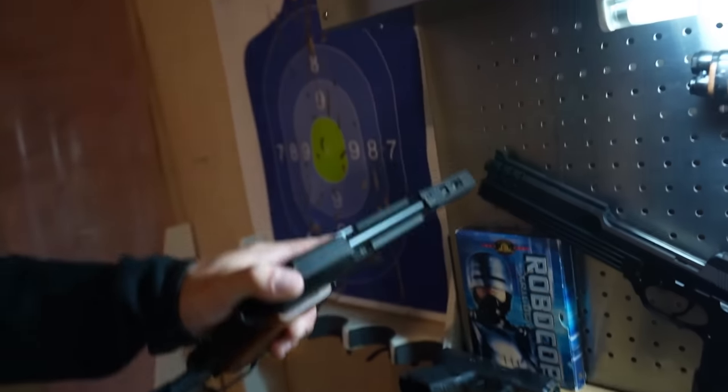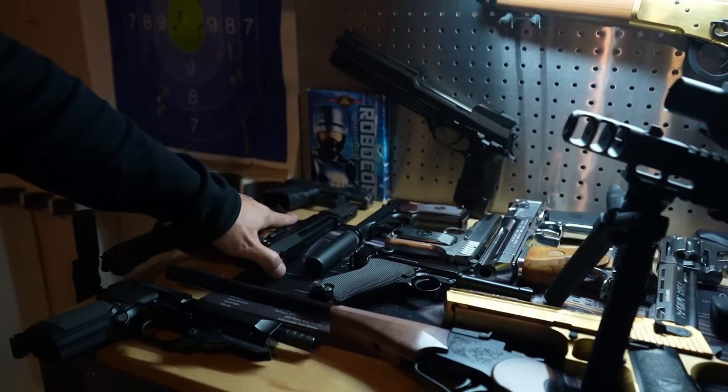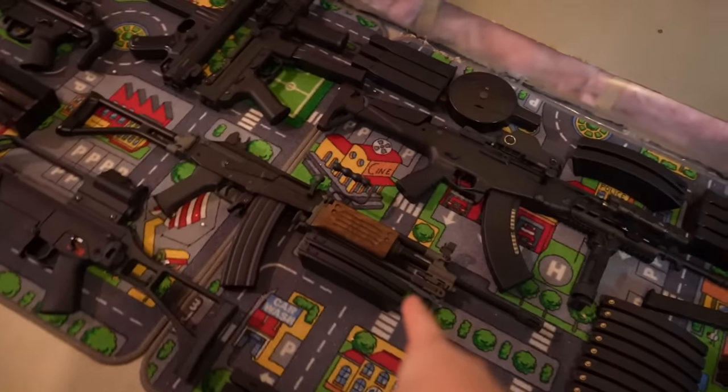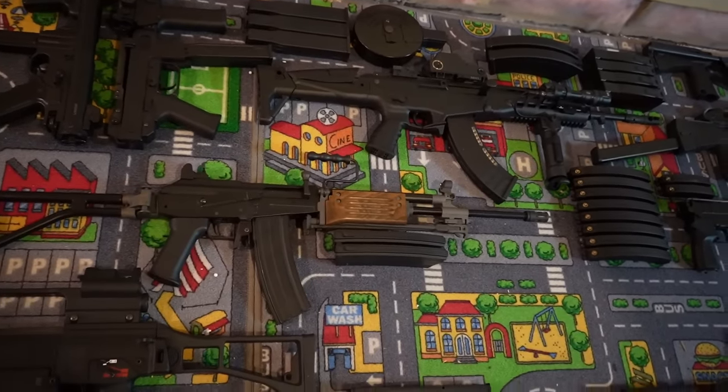I think these are KWAs, but KSC has one, and you can get an Auto 9 kit that's like steel. That's what I'd love to get. But you collect M93Rs, and I'll just keep collecting Galils. So whenever you want to get rid of this one, feel free to message me. Yeah, well, that one's mint.